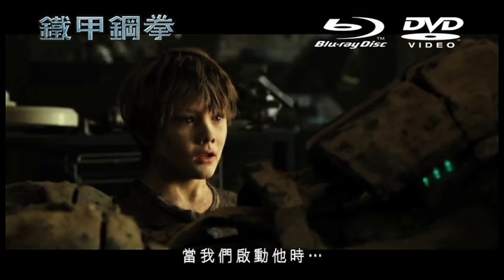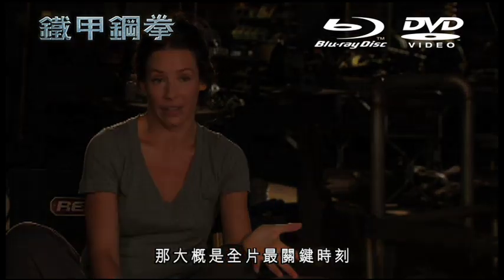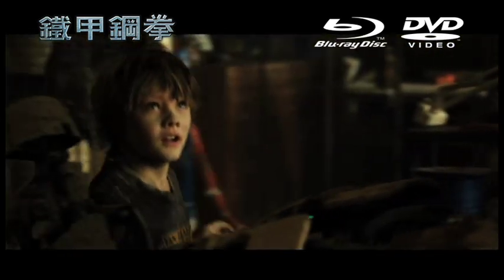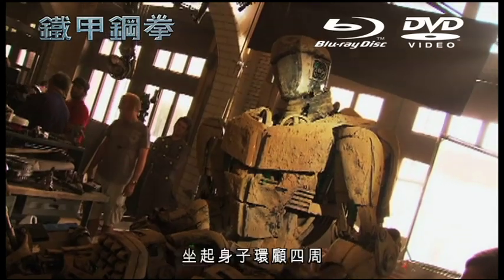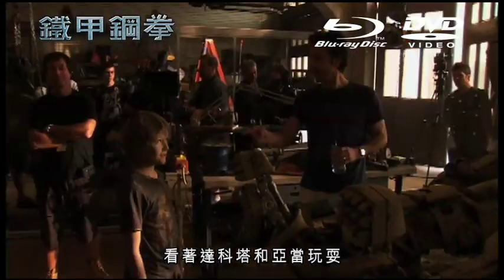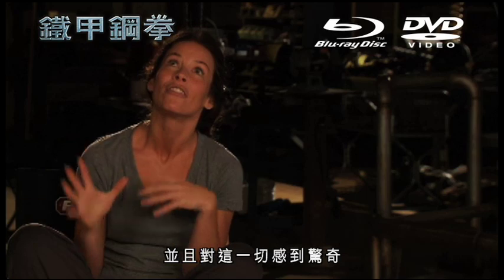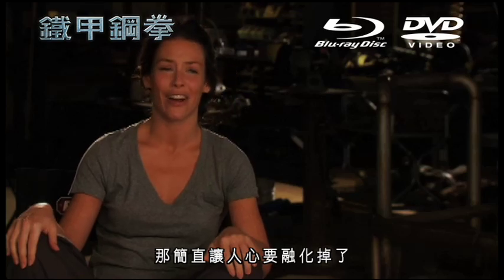When we turn him on, it's probably the most pivotal and important moment in the entire film. Whoa, whoa. To see this decrepit, old, mud-covered robot sit up and look around and start mimicking this little boy, and to watch Dakota play with Adam and move with Adam and marvel in this amazing thing that he's found in a junk pit, he just melts your heart.